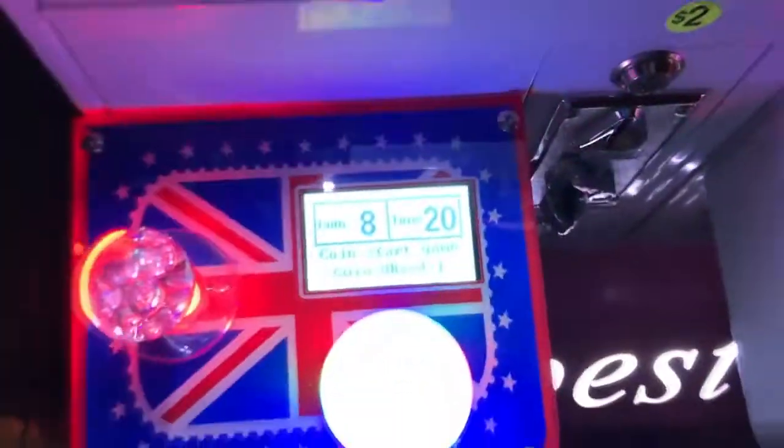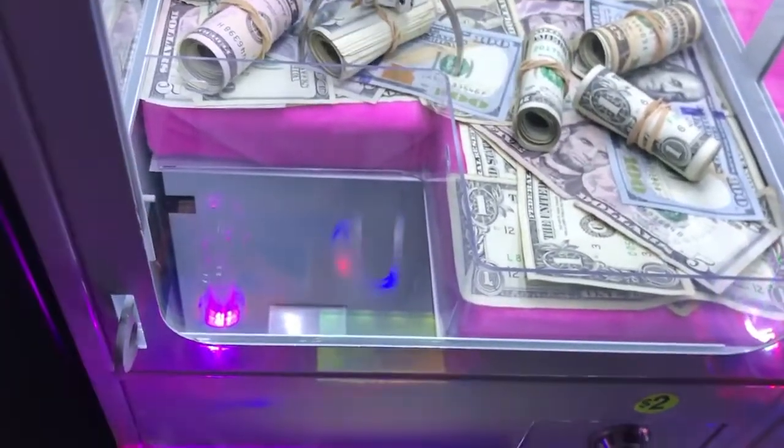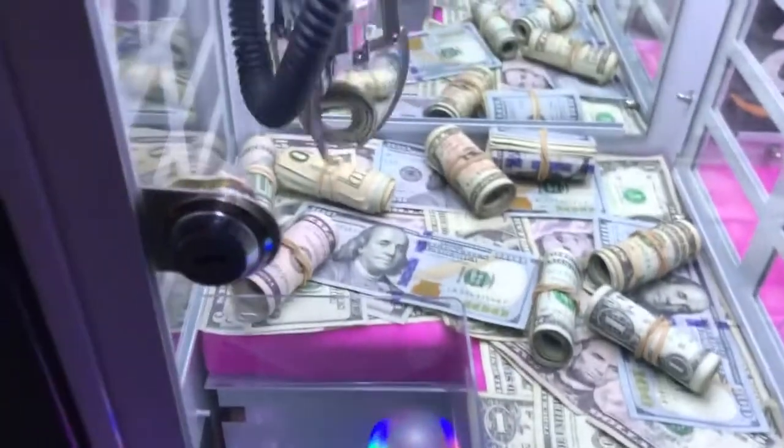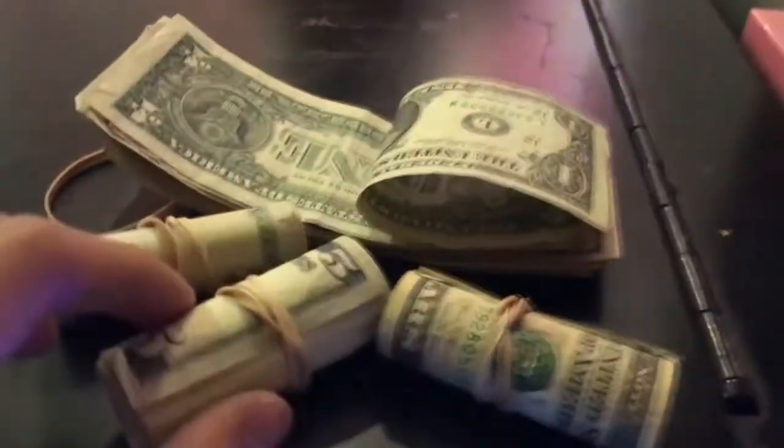All right, we got another try on here. It's 5 right here, looks perfect. Yep, I should have it. Nice, another win. Are you kidding me? Nice. Dang, guys, we are killing it right now. Look how many rolls of cash we have. We have 3 and then the $20 bill.